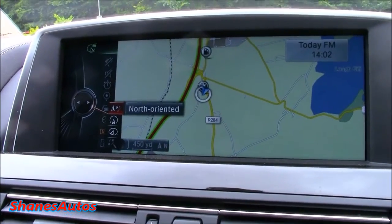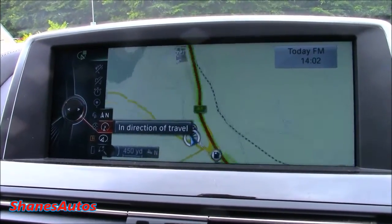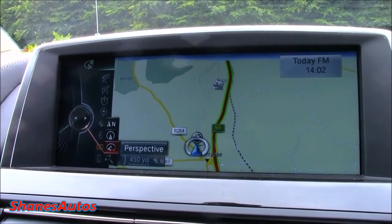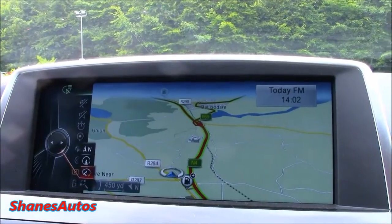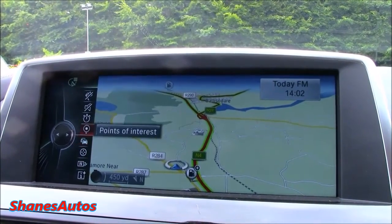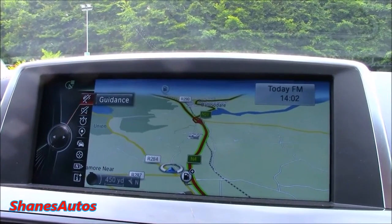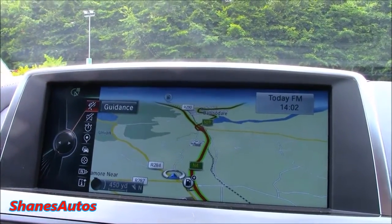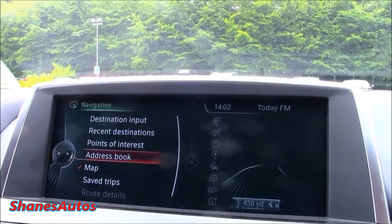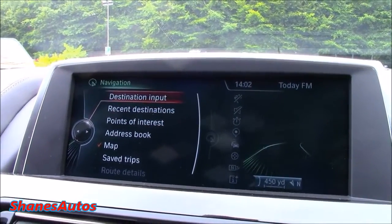So three different sections here: north orientated, like we have at the moment, in direction of travel, and perspective, which is actually one of the nicest. Gives you a much clearer view, I think. And you've got your interactive map, traffic information, points of interest and routes, spoken instructions and guidance. So there you go, it's actually a very nice system and easy to use, and you can also save your trips, go to your address book, points of interest and so on and so forth.